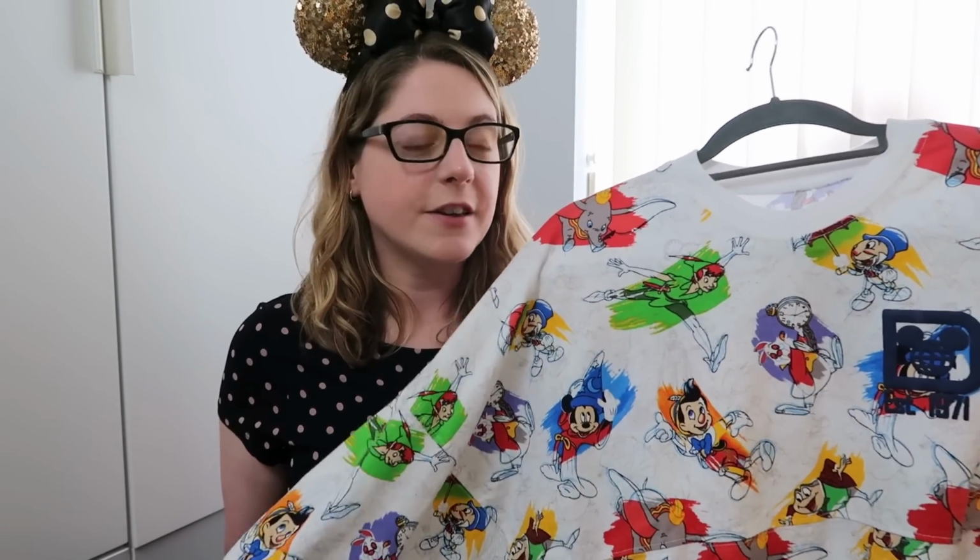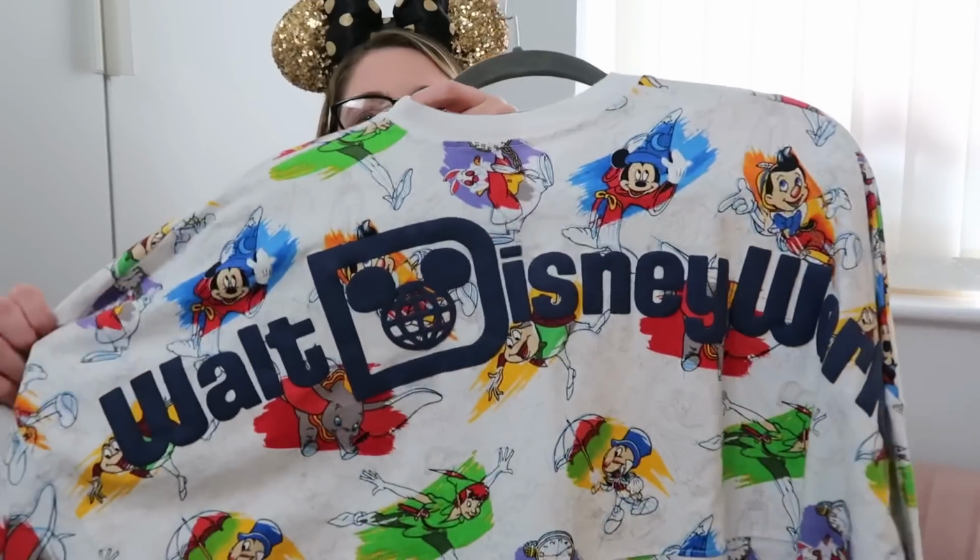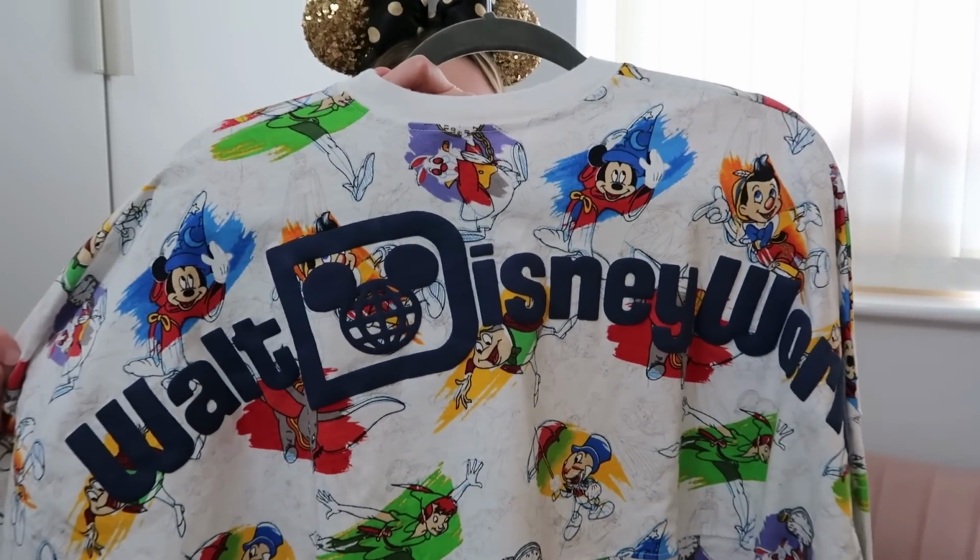This next one I actually picked up in Disney's Character Warehouse, and it's the ink and paint jersey. Now they only had extra smalls available, which I am not. However, I tried it on and it fit, so whether or not the reason they were in the Character Warehouse was because they were missized, I don't know. But if in doubt, always try it on because the sizing can be a little bit weird. So really happy to have finally picked this one up, and it's got the Walt Disney World print on the back.